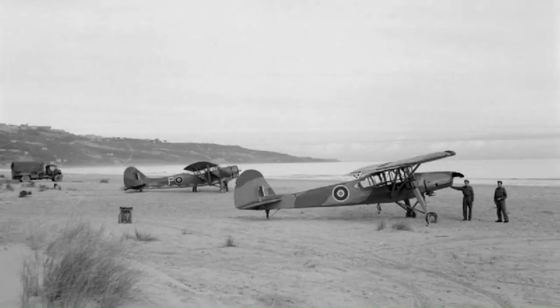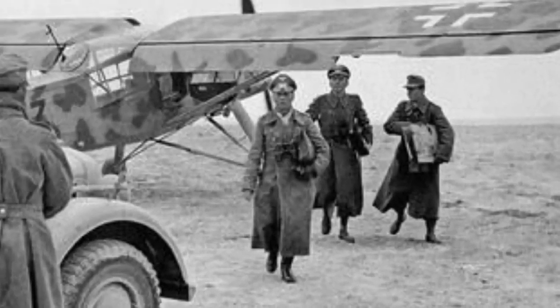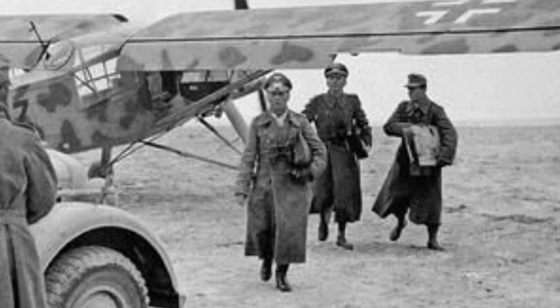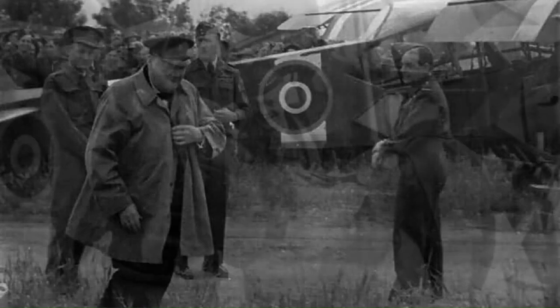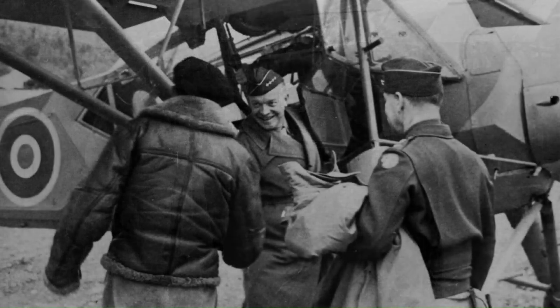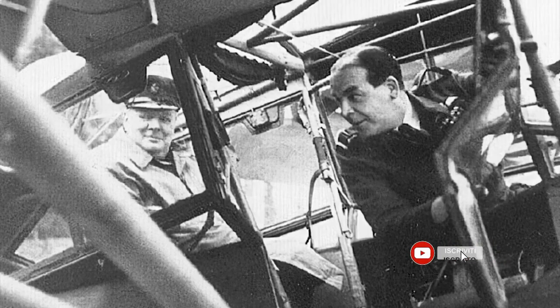Many high-ranking German officers had their personal Fi 156 aircraft. Erwin Rommel used it in Africa in 1941 for troop observation. When the British captured the aircraft, even his adversary, Montgomery, adopted it as his personal plane.